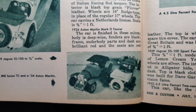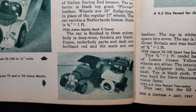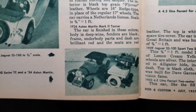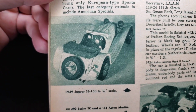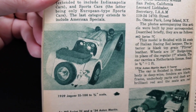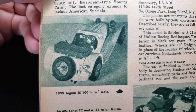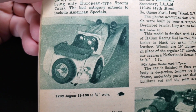The one next to it is the Aston Martin Mark II Tour. The car is finished in these colors. Body is deep wine. Fenders are black. Underbody parts and dash are brilliant red, and the seats are red leather. We've got over here the Jaguar Sport Cedar. The 3/4 to the foot model has 32 coats of lemon cream yellow lacquer. Wheels are silver. The interior is finished in alligator hide, including the dash. Top is black cloth. This model was built by Dave Garroway of television fame.